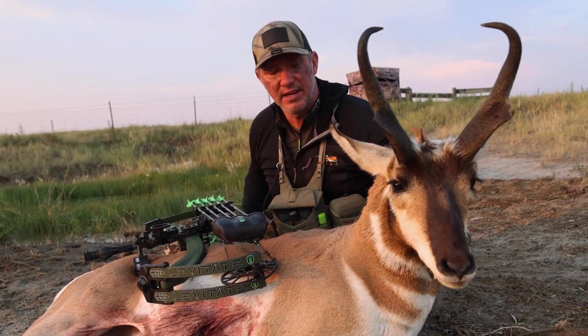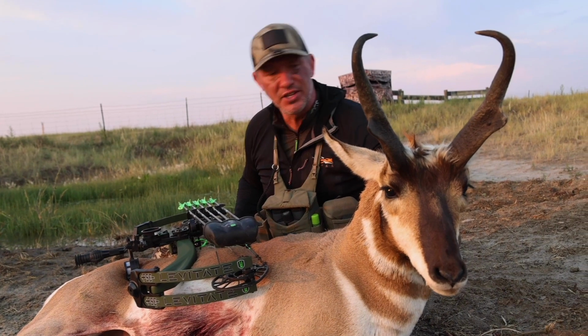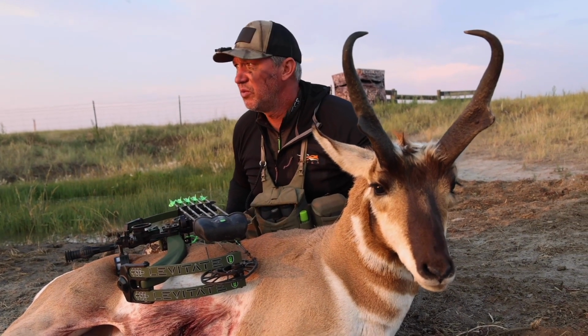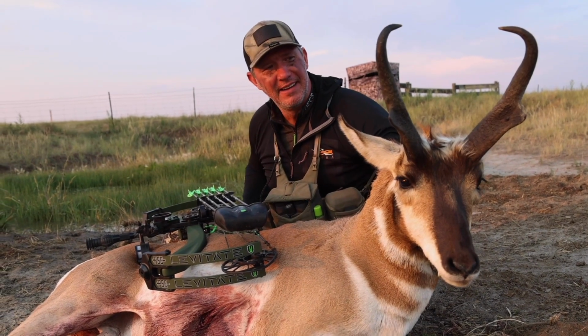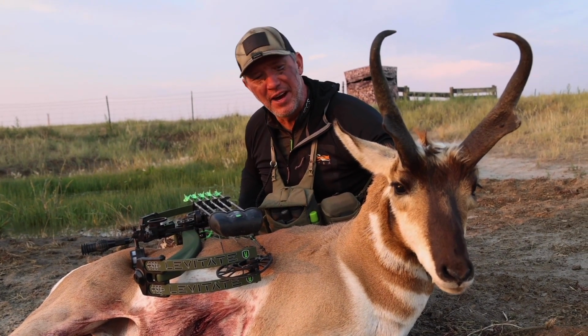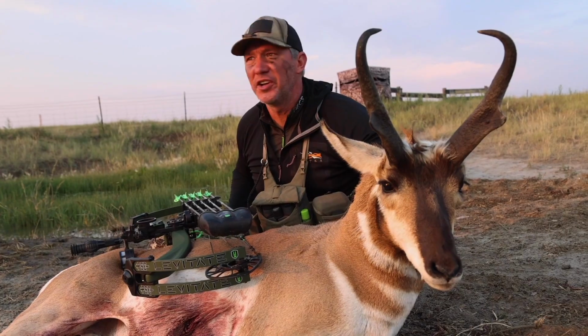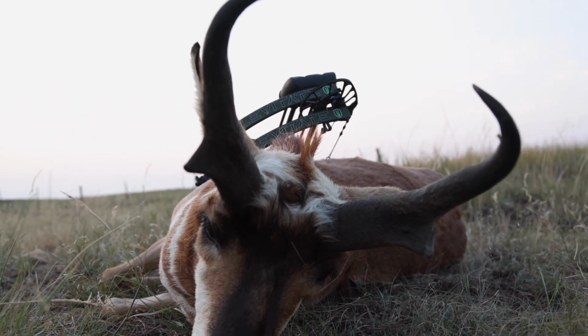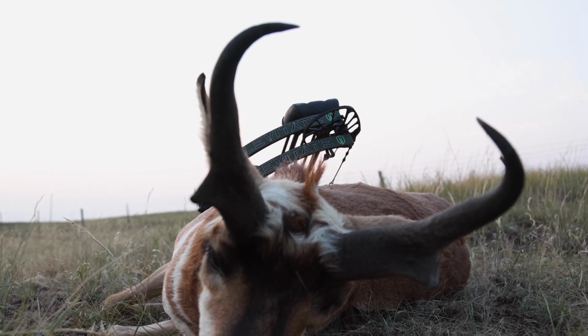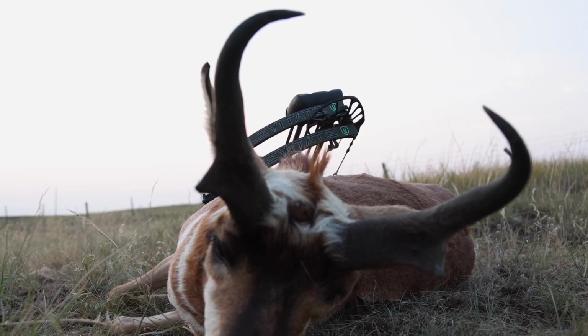And gosh, this is just such a cool day. We went from beating rain coming sideways through the blind to the point where we were just laughing about it, to then it cleared up, the sun started to go down, the clouds started to evaporate, and then the antelope started coming in. What an awesome hunt.